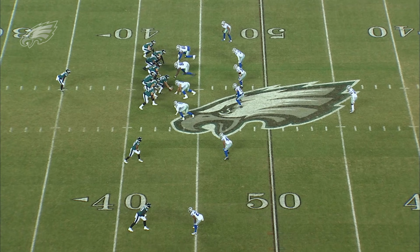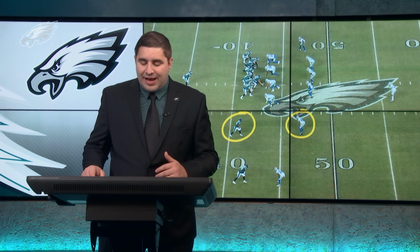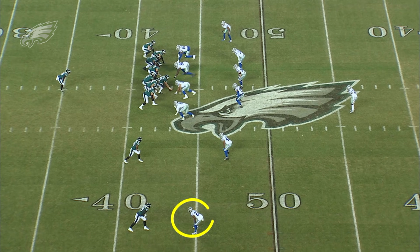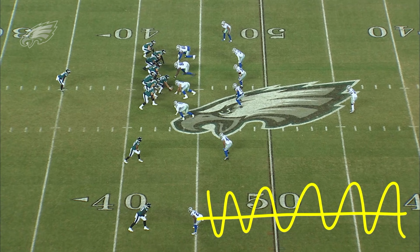Now, you've got an idea pre-snap. This is probably zone coverage. Why? Because you've got a linebacker, Malcolm Smith, lined up one-on-one with Greg Ward. So pre-snap, Carson Wentz is looking. He has an idea this is going to be zone coverage. You have an idea that this is going to be cover 3. So that puts really the importance here on the corner, Jordan Lewis. He is responsible for anything in this third of the field, particularly in the deep part of the field. So this really is going to come down to Jordan Lewis.